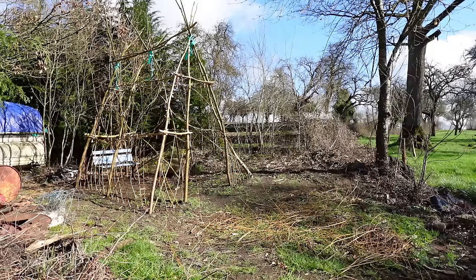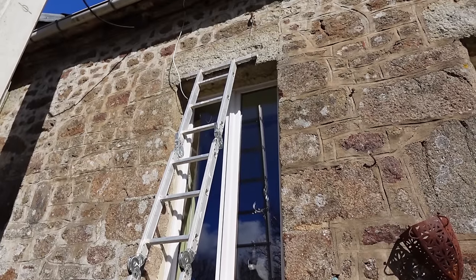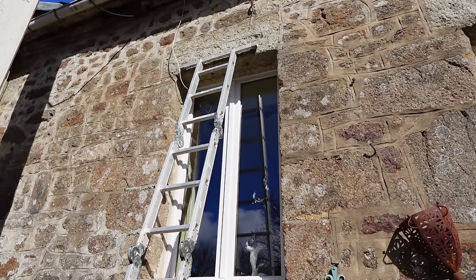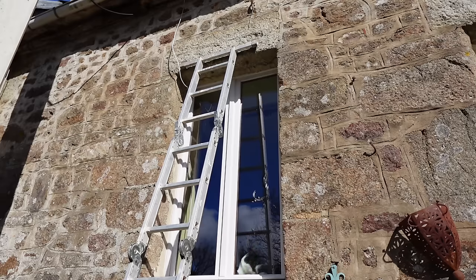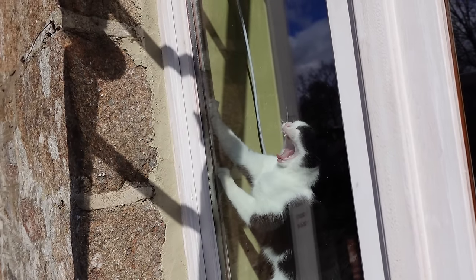Let's go back, check out, see how the window's looking. Well, yep, it's held. Cats have kept a close eye on it. So what we do now, we'll just lightly go up there and firm it in with the trowel. And then once it starts drying, we'll just feather off the edges, maybe with a brush to blend it in nice. Yep, just found a new scratch post, the window.